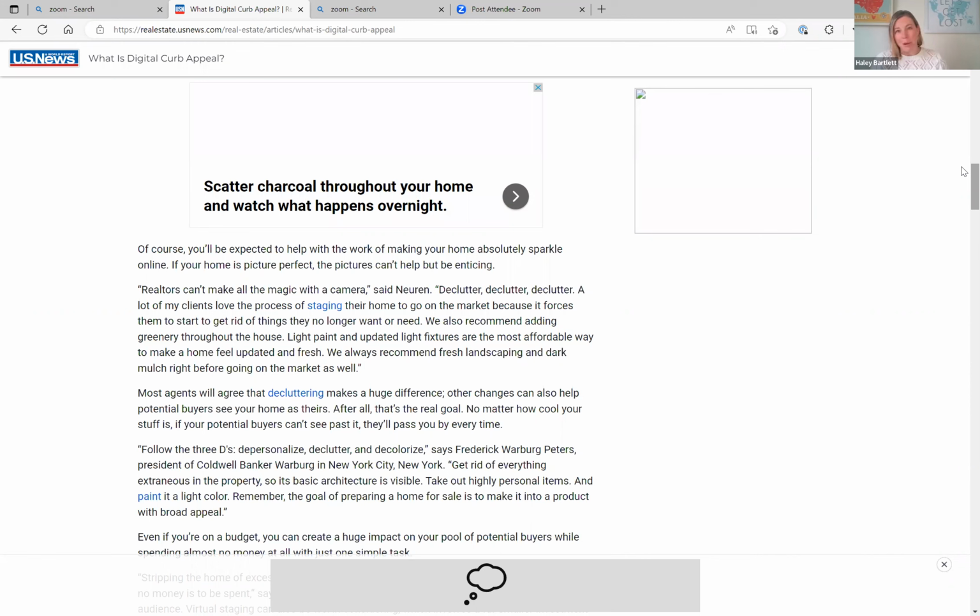Once again, can be a problem here in Colorado if it's winter, and dark mulch right before going on the market. Where was he at? Austin, Texas. Yeah, they've interviewed people in California, Texas, and Florida so far. Nobody that lives in the tundra.